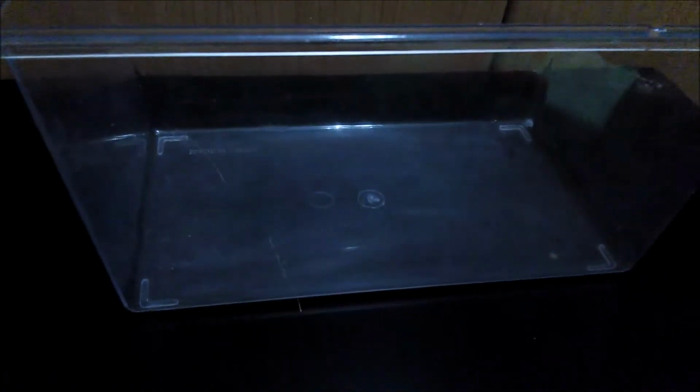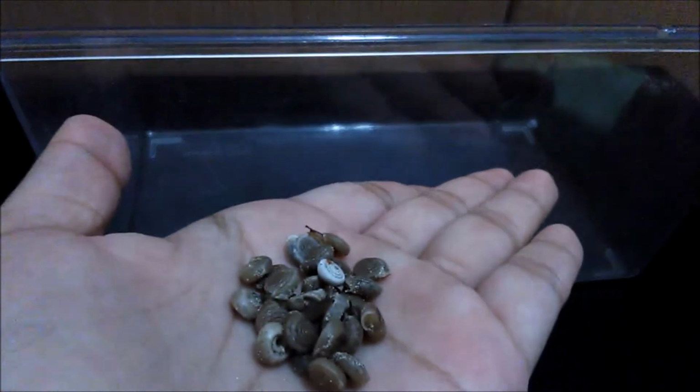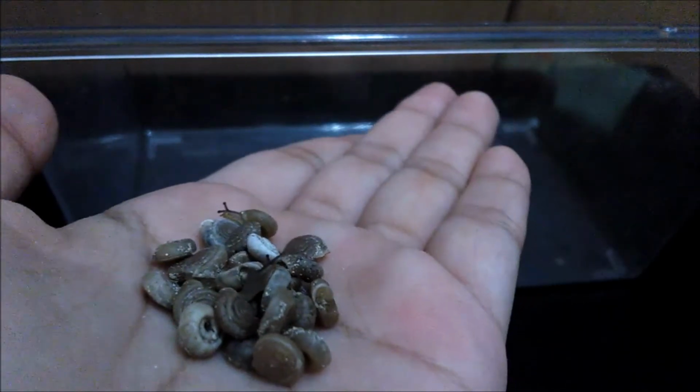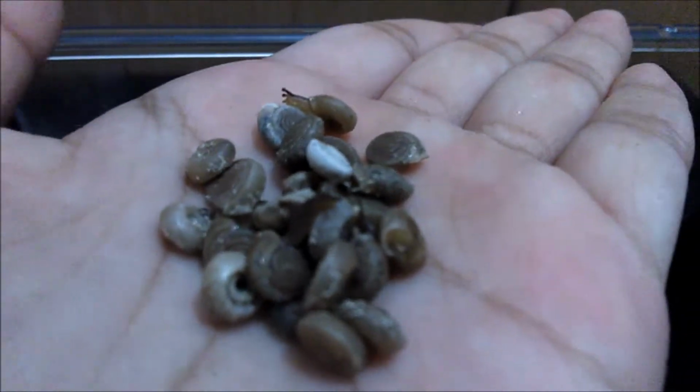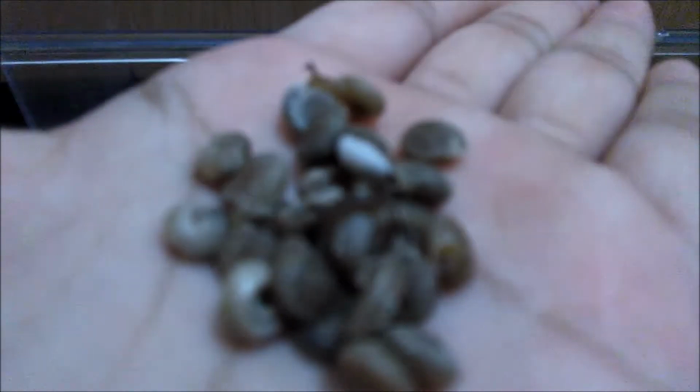So yeah, this is how it looks right now. After I cleaned it, it was full of sand. So here, I removed all the snails and kept them in my hand. As you can see, kind of disgusting for some people, but I think it's so gorgeous. The camera wouldn't focus, thanks to you, camera.